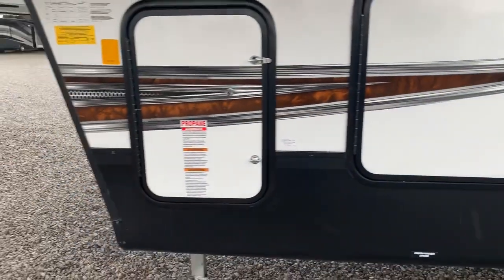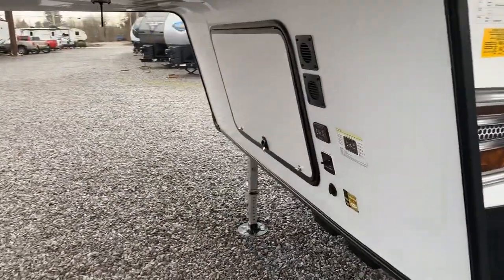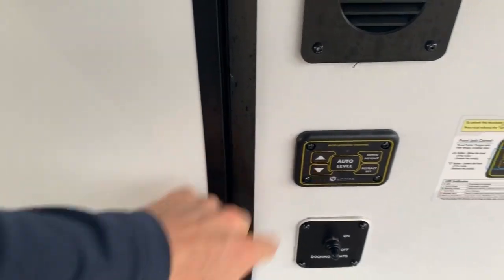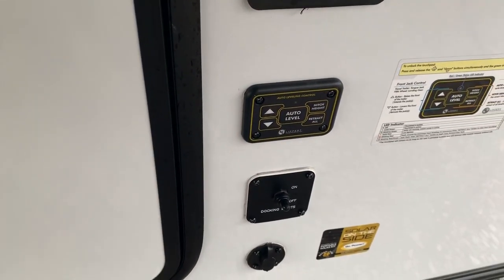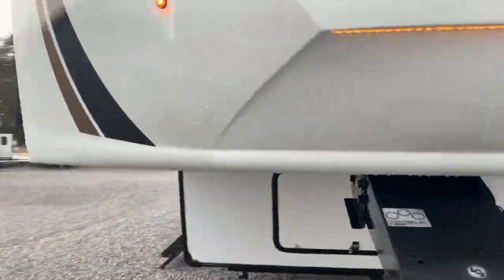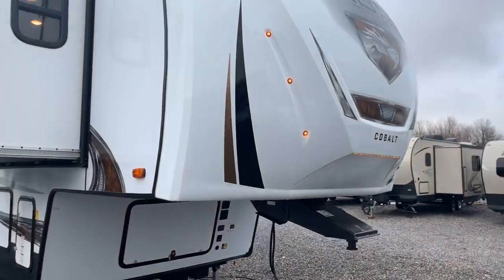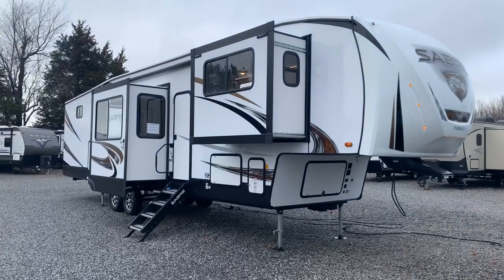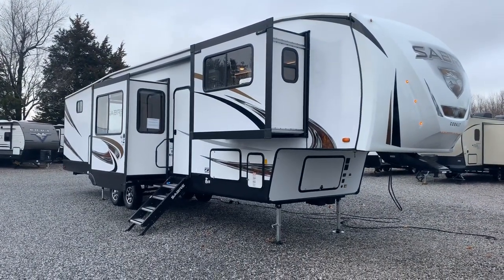Going back to the front, there's more storage under the front as well. As far as the auto level is concerned, you've got two pads. You've got this little pad here, and the big pad inside. Just a split system. This is your docking lights up front. I'm going to show you those. Very cool look on the front. Just right there. So that is a 2020 37 FLH Sabre Cobalt 5th wheel by Forest River.